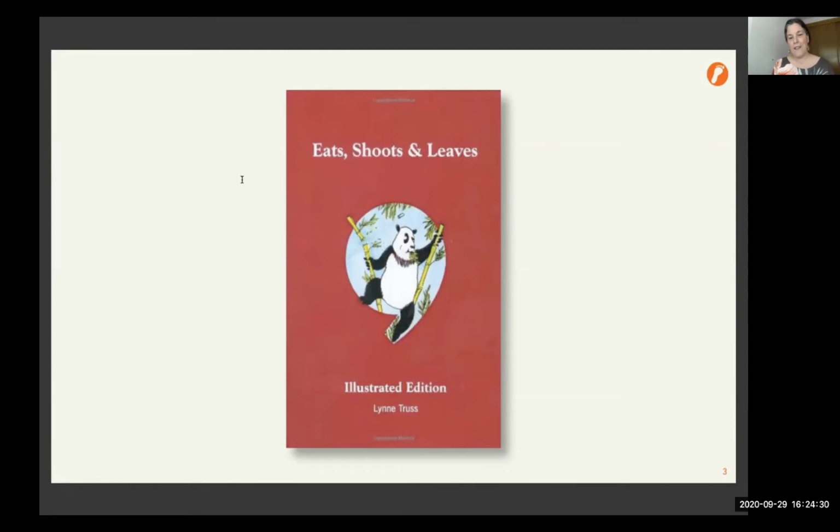A panda gets into a bar and eats, shoots, and leaves. And the bartender runs after the panda and asks, "Why did you do just that?" And the panda said, "I looked it up in the dictionary, and that's what it said pandas do: eats, shoots, and leaves." And it's amazing the power of just one little comma, isn't it? Because actually the dictionary should just say panda eats, shoots and leaves.